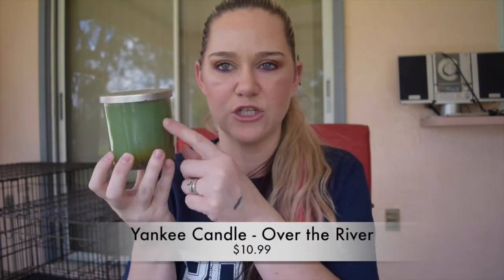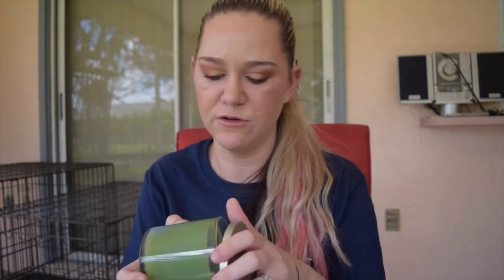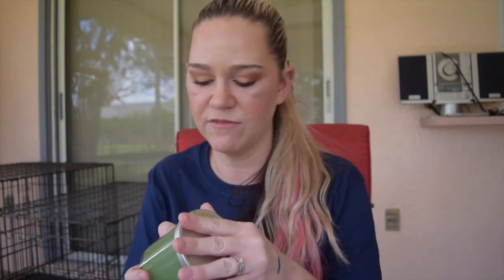The next product that's been sitting on my counter forever, this is the Yankee Candle Over the River, and as you can see, it's all turned, and even the scent on this isn't as pure as it used to be. It's kind of changing a little bit. This I used with a wax melter, like a candle melter that I sat on, so the wick has completely disappeared. You can see that I can't find the wick whatsoever. This is pretty much useless to me, so I'm going to go ahead and declutter this rather than hang on to it.